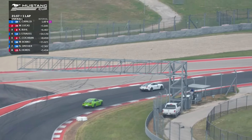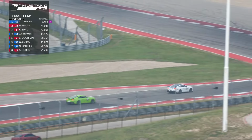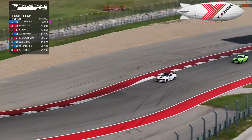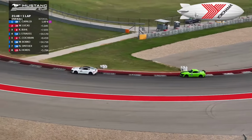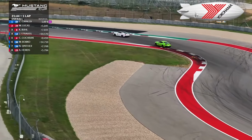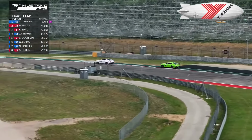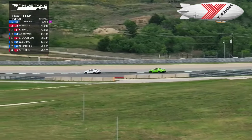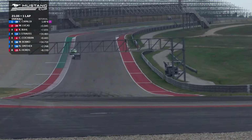Cochran making sure that Strauss can't make any little hiccups out there as they come up through the S's section towards the top of the hill. This is where it slows down up at the very top of turn 9. And ooh, definitely a much better entry there for the bright green car of Chase Cochran as he closes in another few car lengths. Let's see about the brake zone heading down into what is turn number 11 here.